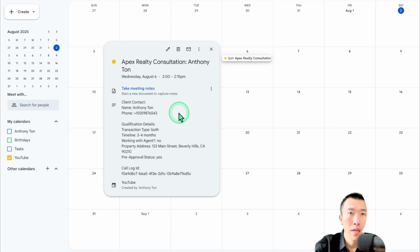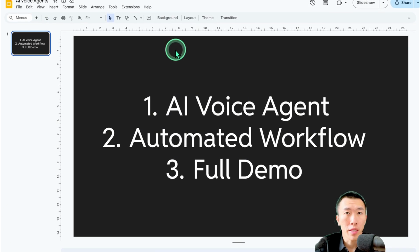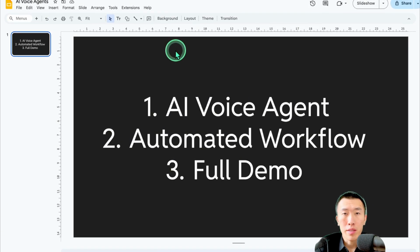Let's get started. So the 3 steps that we're going to use today are, first of all, we're going to need to build the AI voice agent. Second, we're going to need to develop the automated workflow. And 3, we're going to do a quick demo to show exactly how it all works. Starting with number 1, AI voice agent.